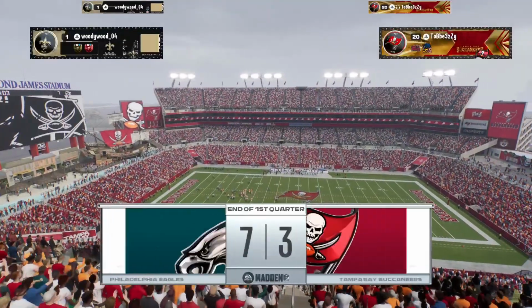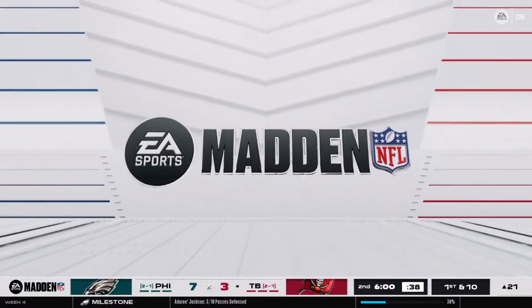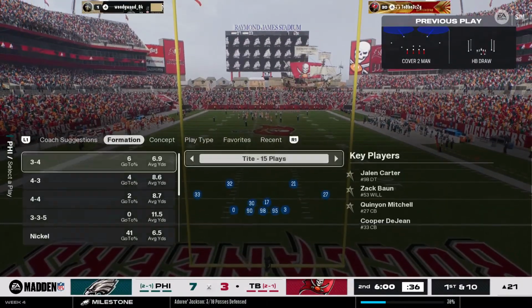One quarter in the books. It's the Eagles with the early advance. We'll have more from Tampa after this.